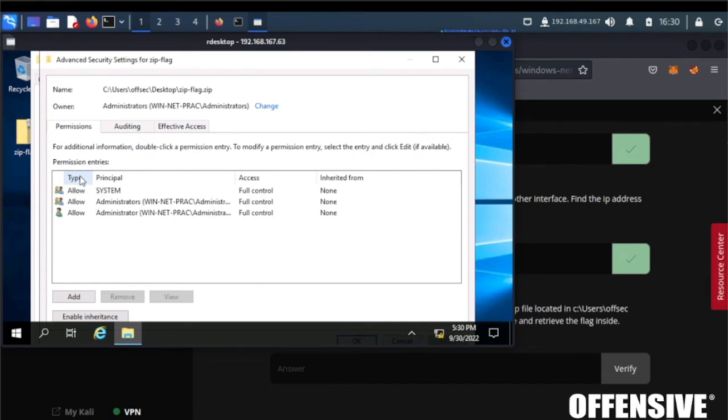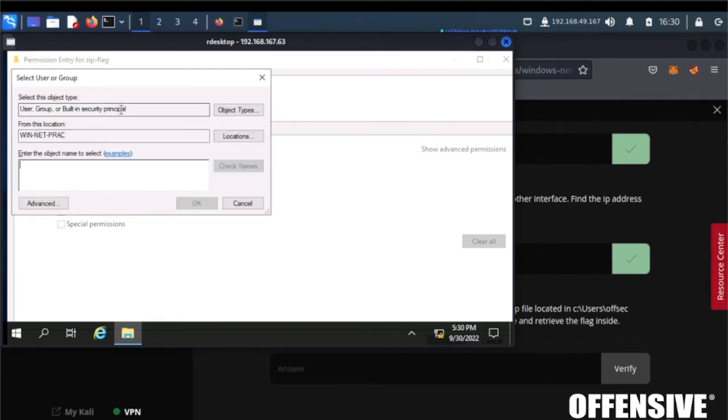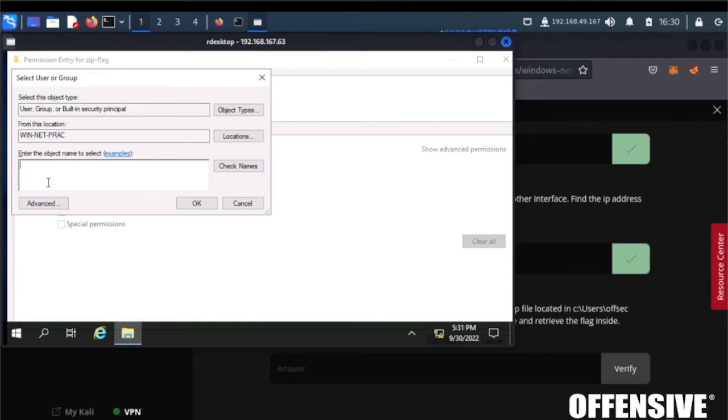All right. I see that we have an allow for system administrators and for administrator, of which we are none of those. All right, folks. What now? Add everyone full control. Nefarious 10, you really are nefarious. I love it. Select a principal. Login as admin. We don't have the admin login yet, but there is another way to grab this file.